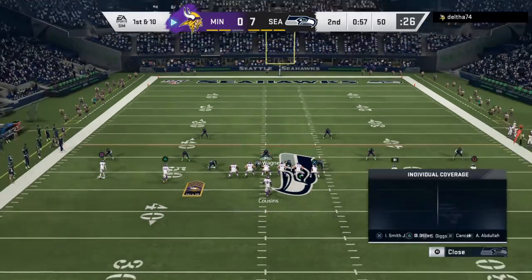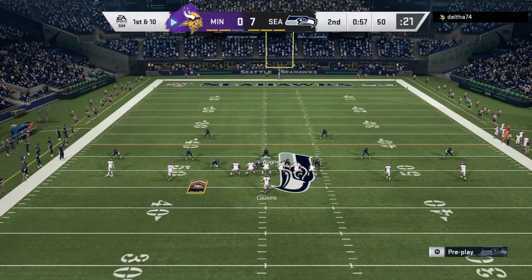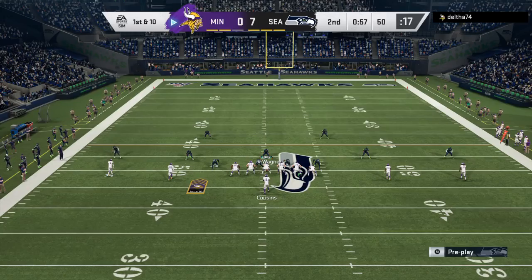54 Mike. I'm going to come back to you. Good route there. Watch out. Check Mike 54. Let's go, tackle.